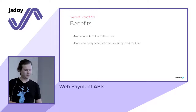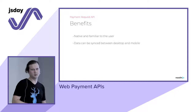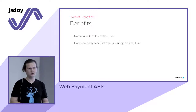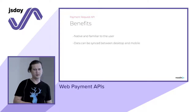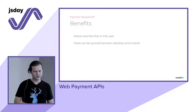So it provides a platform native look and feel. If the user gives the browser consent, the browser vendor can also synchronize this data, the billing addresses, shipping, credit card details across your devices. So for example, Edge and Chrome, I think already do it. So if you log in with the same Microsoft or Google credentials to your browsers, it can get the desktop pre-filled data to your mobile, so that you never have to type it on your mobile keypad. So the data is already there when you are using even a non-familiar web shop on your mobile.